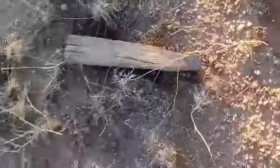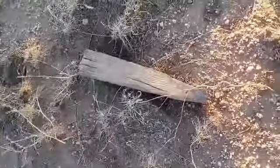Stake marker from back in the day. It looks like a stake from something. But that's the thing, even the smallest thing could be cool.